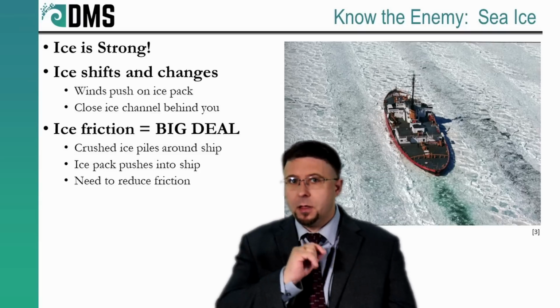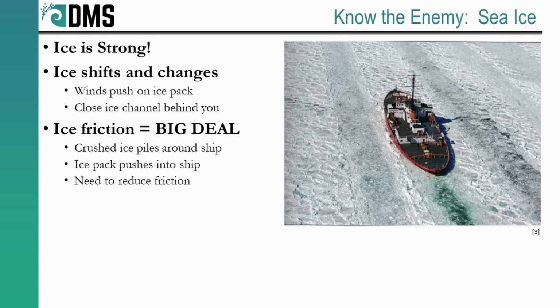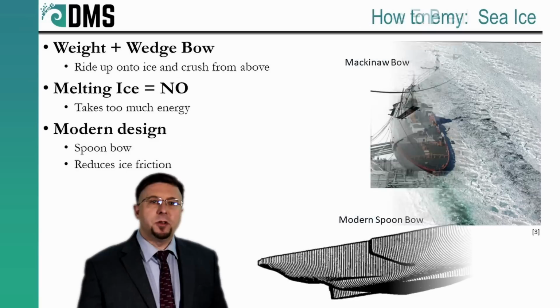And don't forget, there is always more ice. Remember, sea ice exists in freezing temperatures. What happens to water in freezing temperatures? Every time you break ice, you expose more clear water, and the cold immediately starts to make new ice. Ice breaking is a constant battle where we need massive strength to initially break the ice, but then also a smart design to deal with the friction of the ice as it runs along our hull. So how do we go about this?